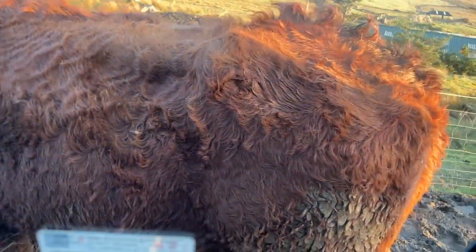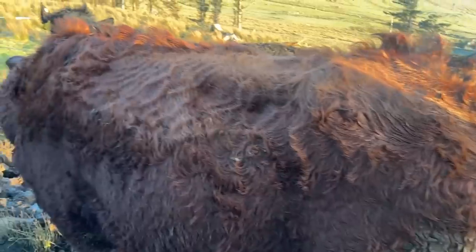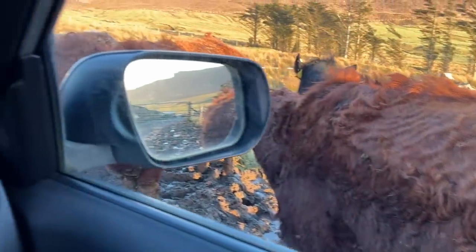My car is surrounded by moors. I had to climb in the other side to get in, because there's one right there by the window and it wouldn't move. Check this out. Oh, right up against the side. Couldn't get in the car. Oh well, at least I'm not behind the car, so I can reverse out.